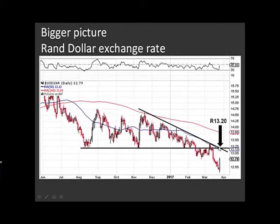Now, from a level to watch perspective, 13 rand 20 is going to be a very big level. That's all of that previous lateral support over there, which you can see all those previous lows that came in at 13 rand 20. And now we've also got this downtrend, which joins all the highs since November last year, and that also comes in at about 13 rand 20. And you've got the 50-day moving average in that kind of area as well. So I think 13.20 is going to be a very big level. I won't be surprised if the rand goes and touches 13.20. Whether it actually breaks through that level or not, I don't know. But if it does start to break up above 13 rand 20, then that would be technically a bearish break for the rand-dollar exchange rate.